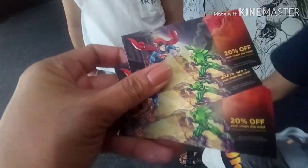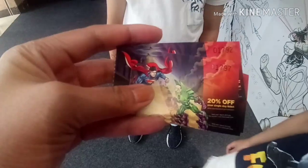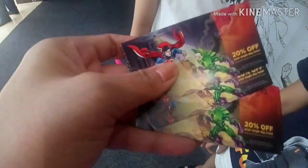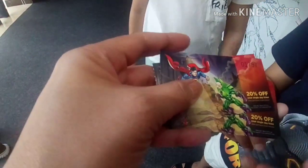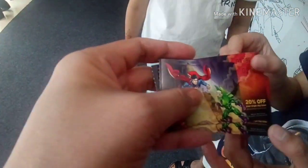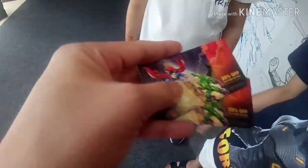20%. It's by three. Everything, any game by three. What is it? This is SALAMAT. Anything by 20, you can buy. Anything by 40, those two tickets.